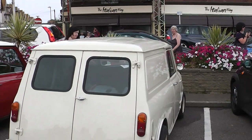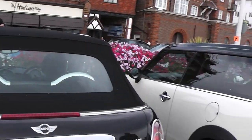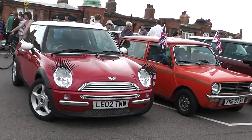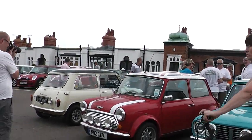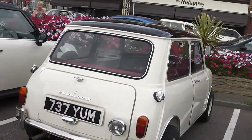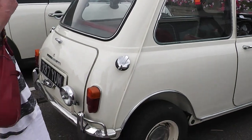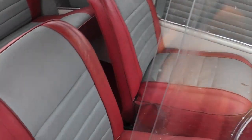The smart looking little traveller. Again, the majority of these vehicles are in terrific condition. Well kept bodywork. Look at that. Flashing his eyes at you. Might be one of the oldest we've seen, looking at the number plate with no extra letters on. And the original seats.